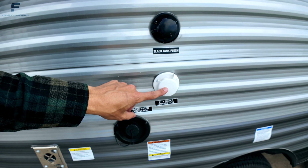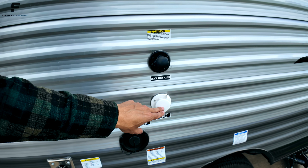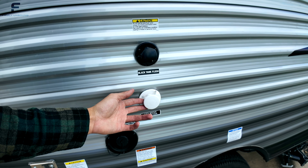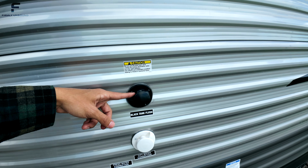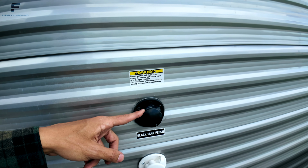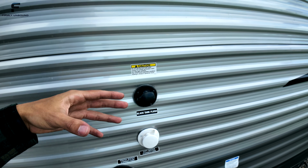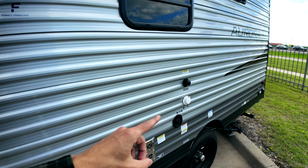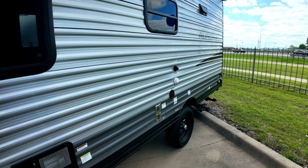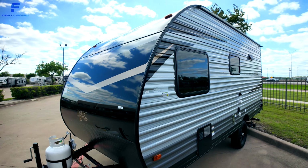This is a city water connection, so this is going to be where if you are at a campsite that has a water source at the campsite, you can plug it into here and you can have constant water flowing through your system. You have a black tank flush valve. This is nice. This is going to allow you to hook up a hose to here that is going to send pressurized water through your black tank to flush it out and clean it, which definitely is nice to have, because if you don't have that, you just have to dump buckets of water down the toilet to essentially do the same thing. And then that is pretty much it.